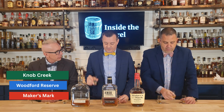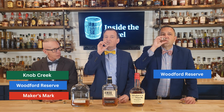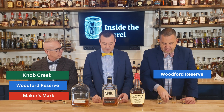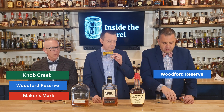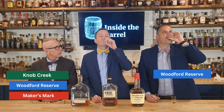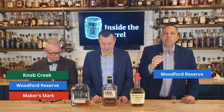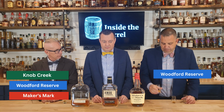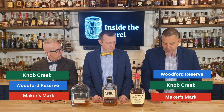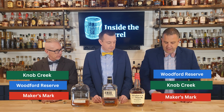The best one to me is the middle one. I like the middle one the best. I think that's the one with no rye. I think that's the Makers, but I do like that one the best. The other two, I think it's the right one second and the left one third. And I think that right one might be the Knob if I had to guess. So I'm going middle, right, left.